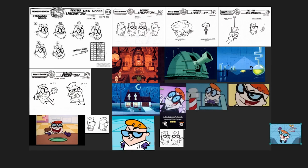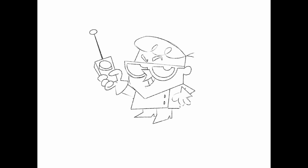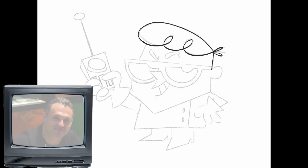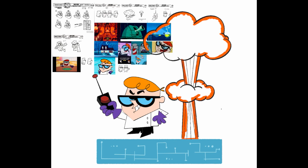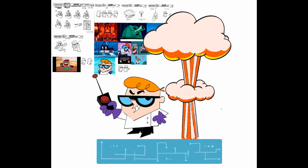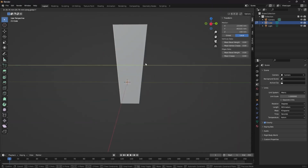Before I get ahead of myself, I'll need some references and a concept sketch. Dexter was created by Genndy Tartakovsky as part of his final project at Cal Arts. The character of Dee Dee came first. The lanky ballerina needed an opposite to play off of, so Tartakovsky drew Dexter, at first as a small, sturdy rectangle. Now that I know what I'm making, I'm moving over to Blender to start modeling.